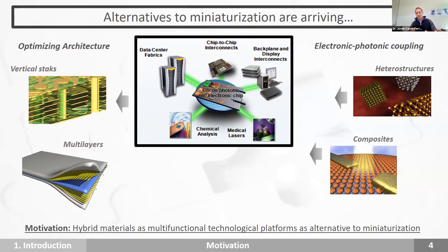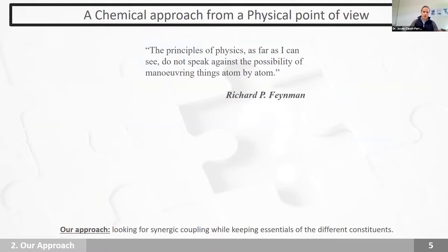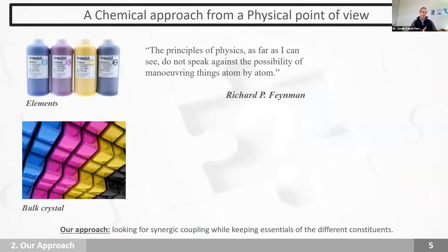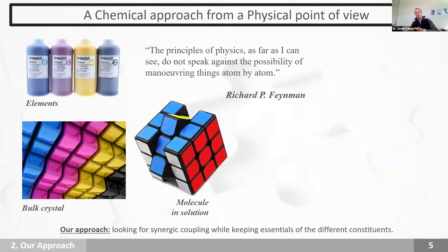And from our institute, we want to exploit what we call the supramolecular approach. Let me explain this chemical approach from a physical point of view. Imagine that you have a bunch of elements or compounds, and you want to combine them at will. In principle this is possible. It happens in nature, and the only limit is the energy you need to invest to get the order, right? So if you think in terms of little molecules instead of a big crystal, and when I say little molecules, I'm still speaking about more than 200 atoms, right?